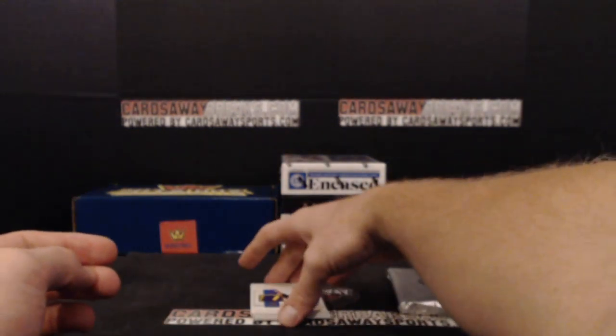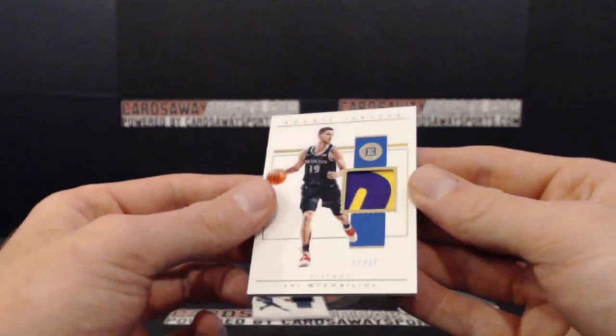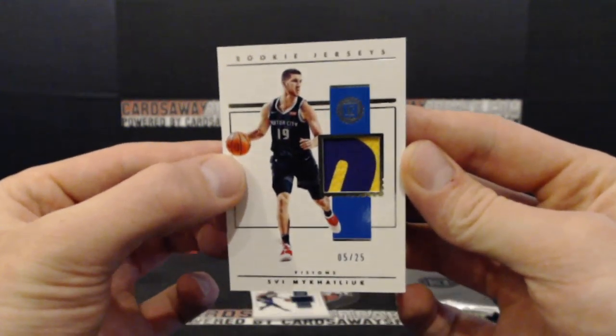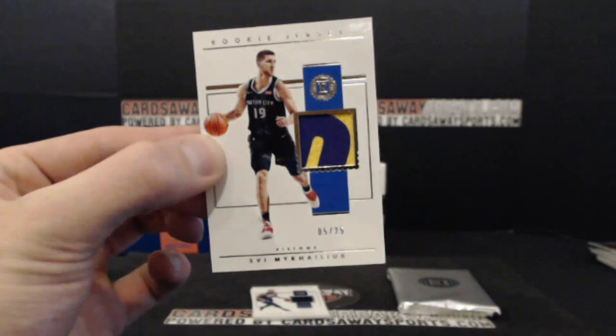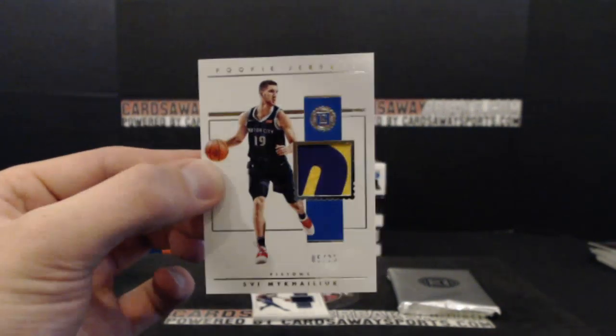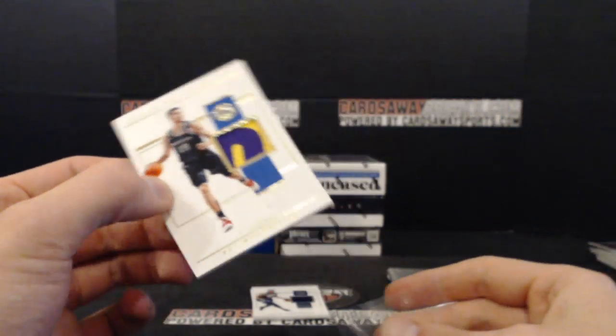Beautiful. Oh, look at this. Nice patch. Bam! It's his Lakers patch, but it's going to Detroit. Little Rock Chalk again, number to 25, Svi Mykhailiuk. Detroit Pistons going to John S. Beautiful patch. Nice hit.